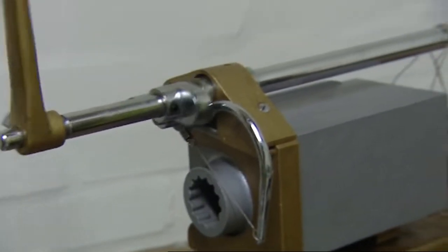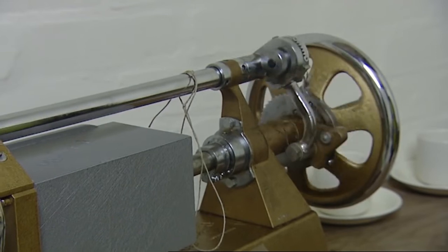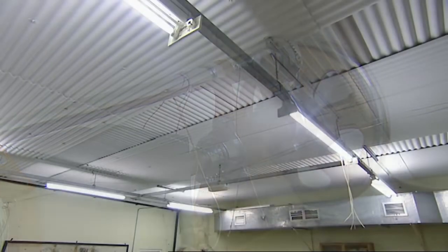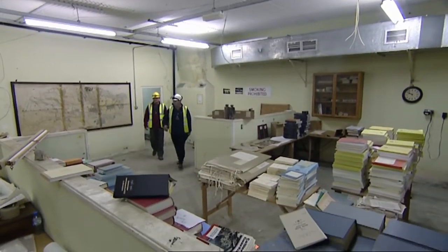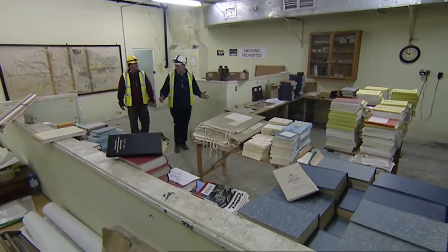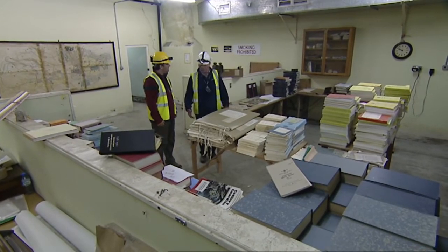Well, it's good to know in times of nuclear war that the civil servants of the day will still get their butter. And this is the library and map room, where the British government brought together all the information it thought it would require to carry on governing the country if London was destroyed.